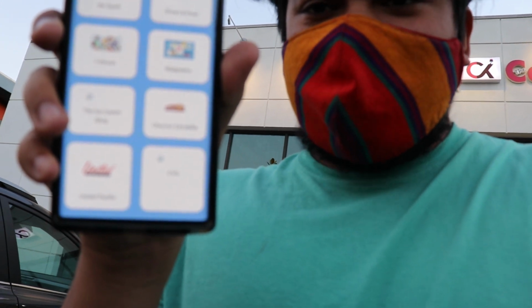So while I'm waiting, I noticed that at the very beginning, on the homepage of the app, because it is just popular or national favorite items, at the very bottom, if I scroll down, there is a CVS option. It's kind of hard to see, but the one at the corner there without a picture is the CVS option.